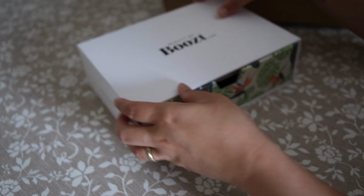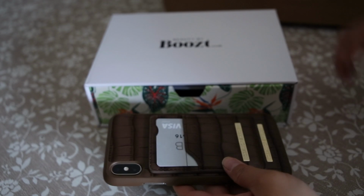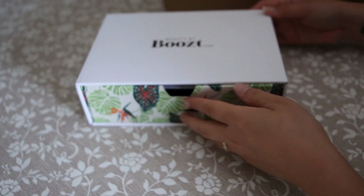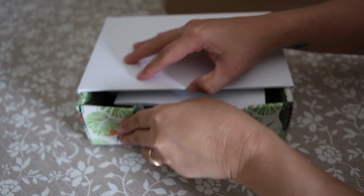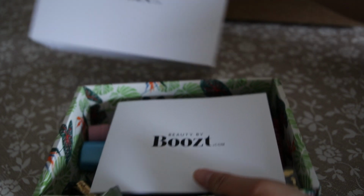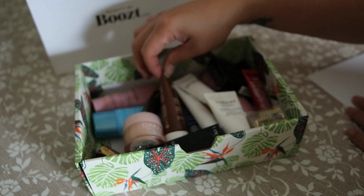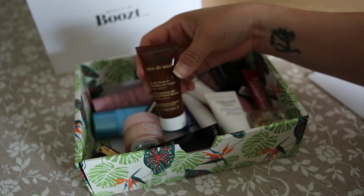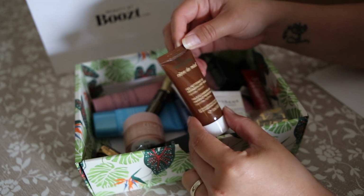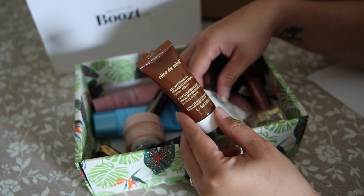And this is the box. It's not so big. This is the iPhone Max. And ta-da! Okay, here we go. So you got this by Nuxe. It's a facial cleansing and makeup removing gel.